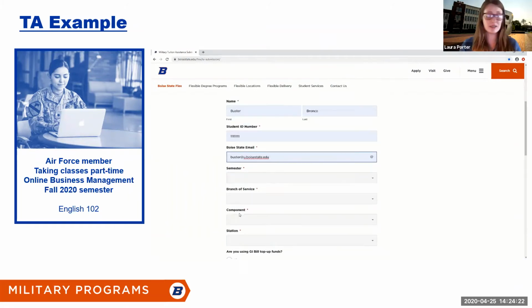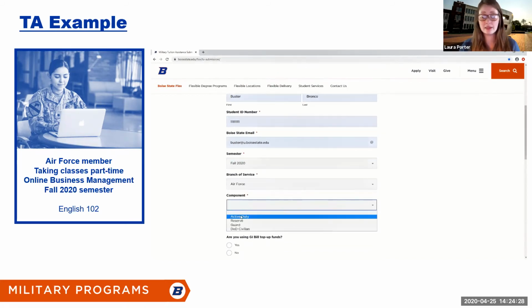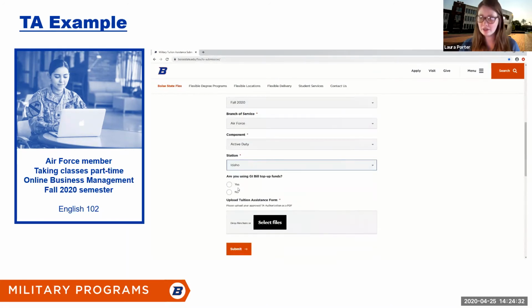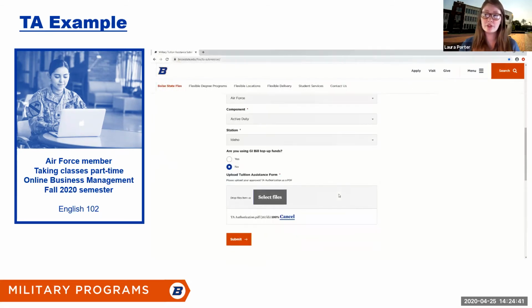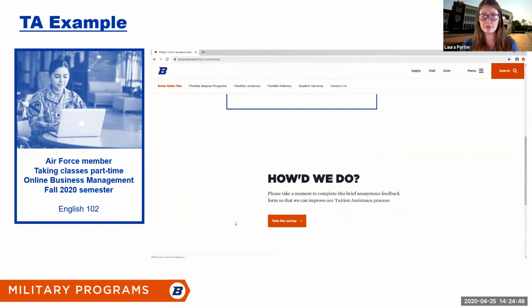Once she puts in her email and presses submit, it will send her a notification that her TA form has been approved and received. And then once we apply the funding, she'll get another email that says this has been applied to your account. She's going to upload the file. Make sure that you keep these saved to your computer for your own records. Press submit. She's all done. That's all she has to do to get TA for that semester.